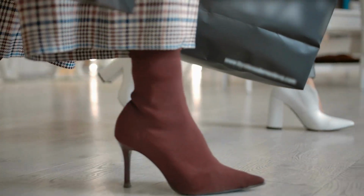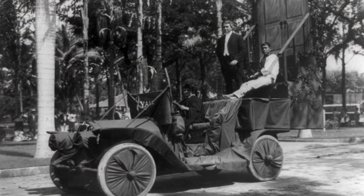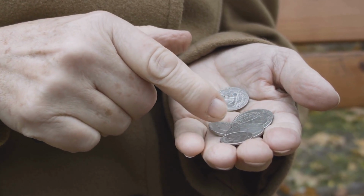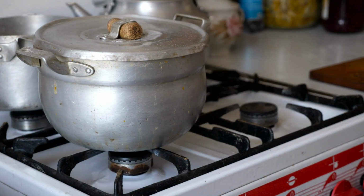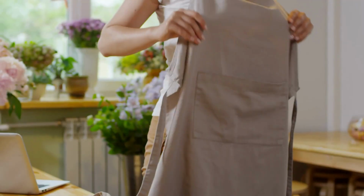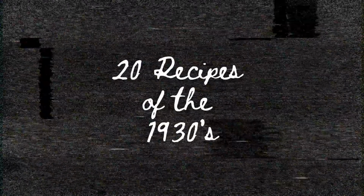Today, we're taking a step back in time to the 1930s, a decade of innovation, creativity, and resilience in the kitchen. During the Great Depression, home cooks got super creative with what they had, stretching every dollar to create meals that were not just affordable, but absolutely delicious. And guess what? These recipes aren't just a blast from the past. They're also perfect for today's budget-friendly meal planning. So, grab your aprons because we're diving into 20 iconic and trendy recipes of the 1930s.